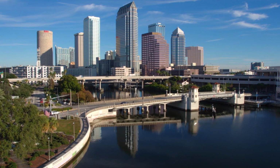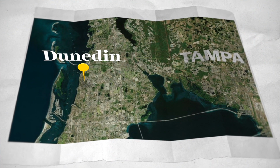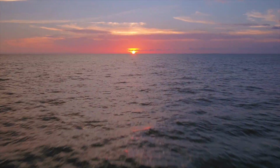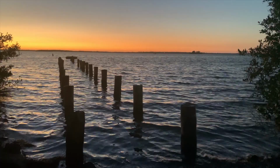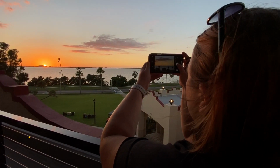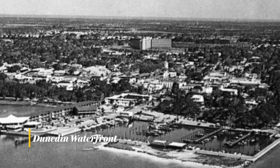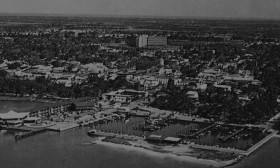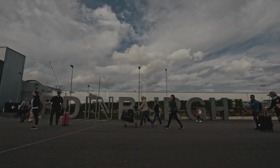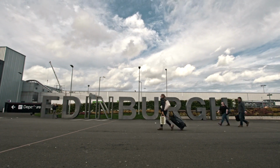A short 30-minute drive northwest of Tampa on Florida's Gulf Coast is the city of Dunedin. This is one of the few open waterfront communities from Sarasota to Cedar Key, where high-rise hotels and condo buildings don't obstruct the view. Settled in the mid-1800s, Dunedin is one of the oldest towns in this part of the state. We can thank a pair of Scotsmen who gave the town its name, which comes from the Scottish Gaelic name for Edinburgh, the capital of Scotland.